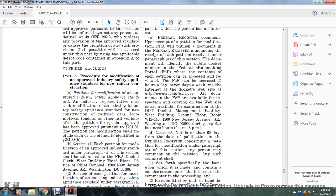Alright, 231.35, procedure for modification of an existing industry safety appliance standard for new rail car construction. Petition for modification of an existing industry safety appliance standard. An industry representative may seek modification of the existing industry safety appliance standard for the new construction of railroad cars, locomotive tenders, and other rail vehicles.